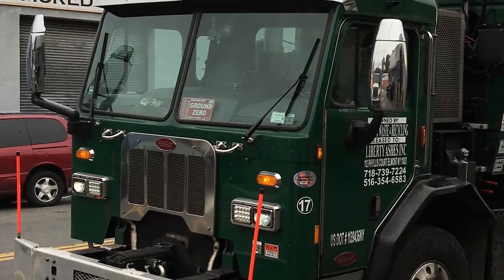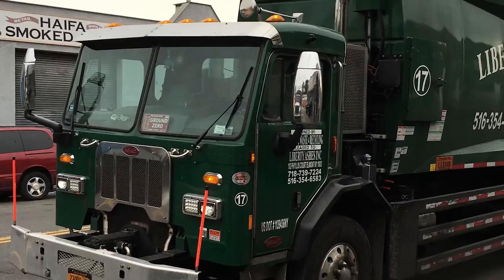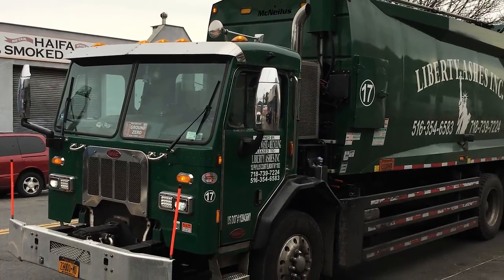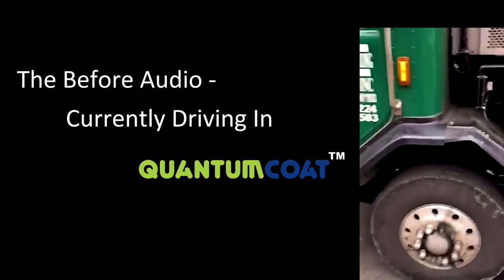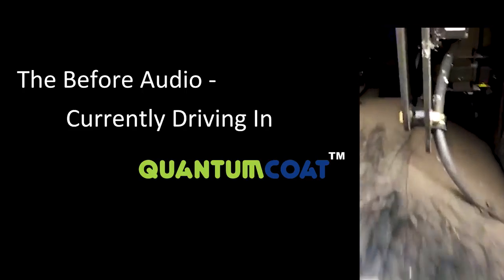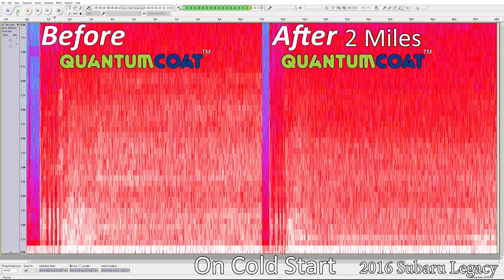A fellow contributor is tracking his 2017 Peterbilt for his fuel mileage, engine audio, bucket speed, and DEF consumption as part of this Indiegogo offer. Sound reduction is the direct result of QuantumCoat reducing metal-on-metal contact.